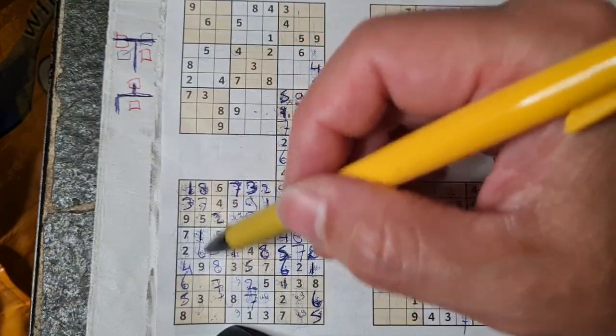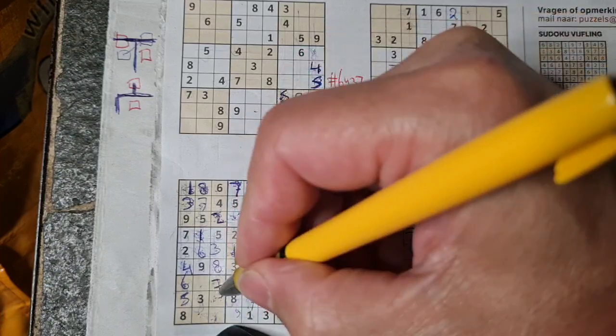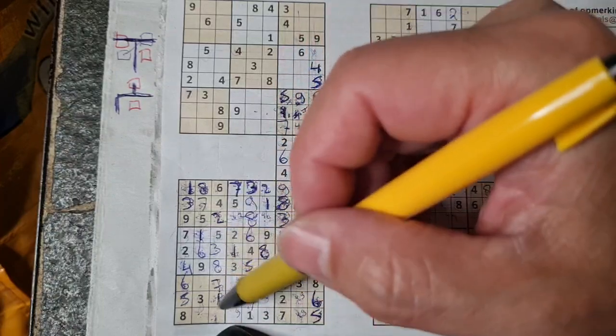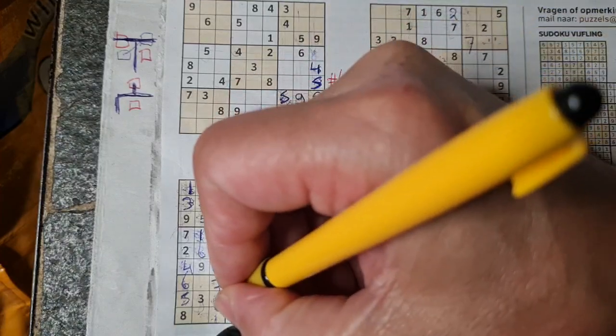1 in this column, 1 in the second column, so in the third column, the only two places left for the 1 should be here or there. We see 1 and last 1, no 1 there. 1 should be there. One box left in the third column for number 1, the 2, the 3, the 4, the 5, the 6, the 7, 8, 9 is missing here.